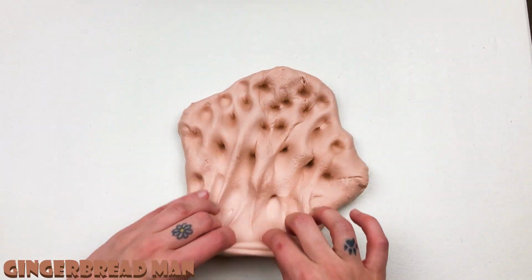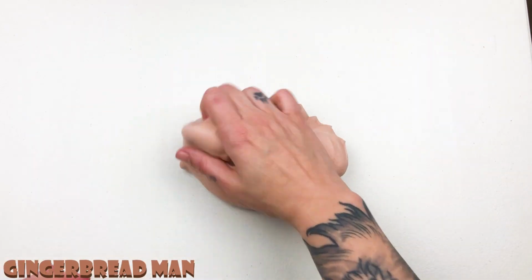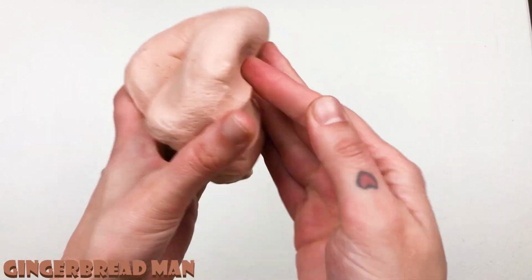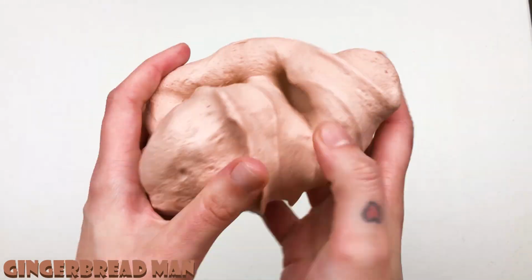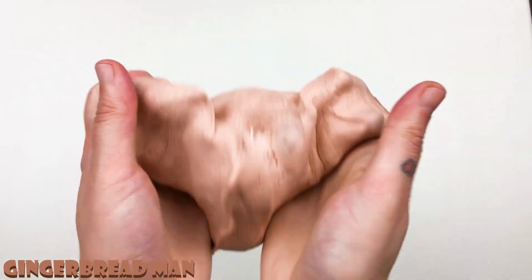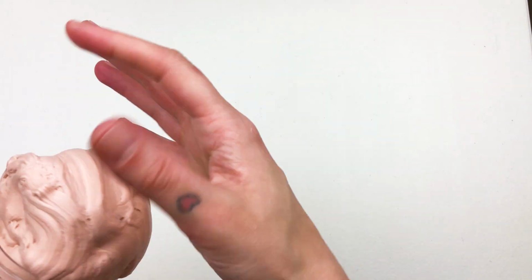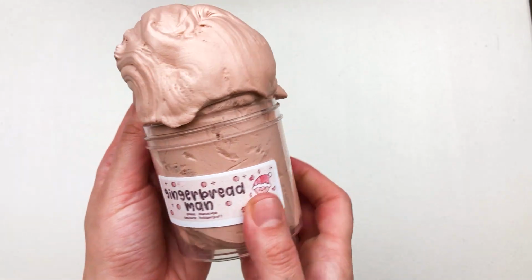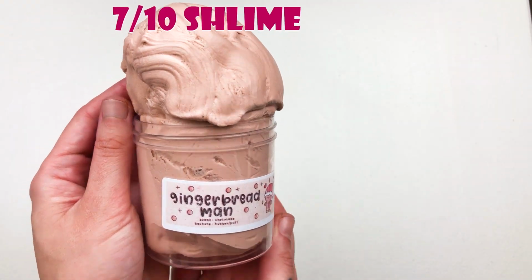I'm not sure what could have caused that, if that was the clay that they used, or I'm really not sure. But it was a bit of a bummer because this is one of my favorite textures, but it didn't really even last a week. But this was a free slime, so I can't get too bummed out about it. So for Gingerbread Man, I have to fault it because it didn't last a week. I can't help it. So I'm gonna give it a 7 out of 10 Shlime.